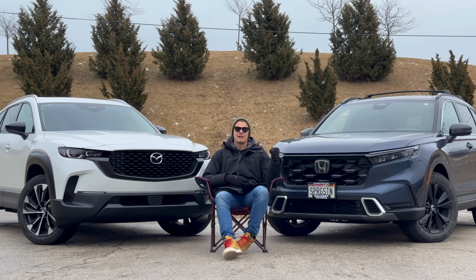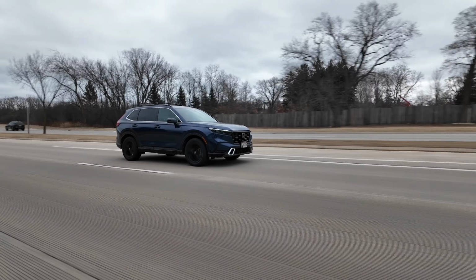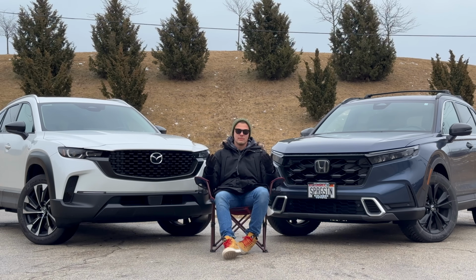Now, that being said, Honda's 2-motor system here, again, we won't go into too much detail, but there's fewer moving parts, so in theory, this should be more reliable long-term. But this being a Toyota unit, it's also going to be pretty reliable. So I might lean towards the Mazda in terms of powertrain.